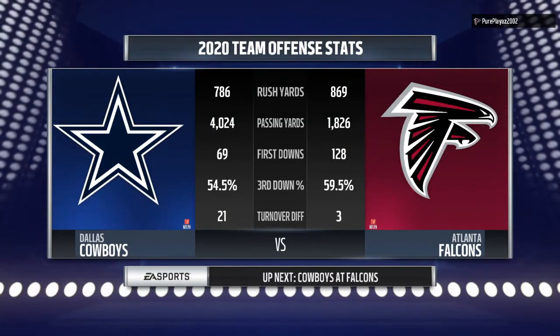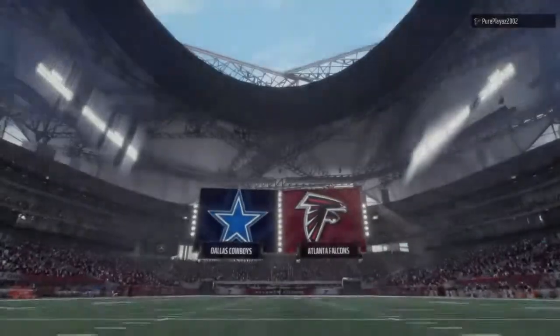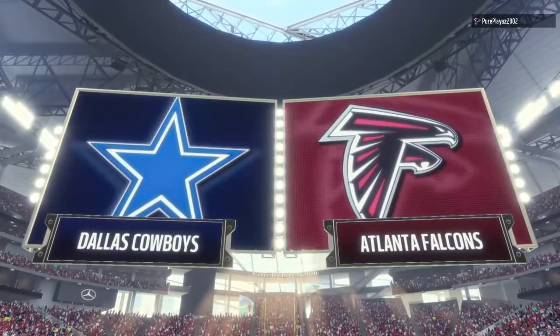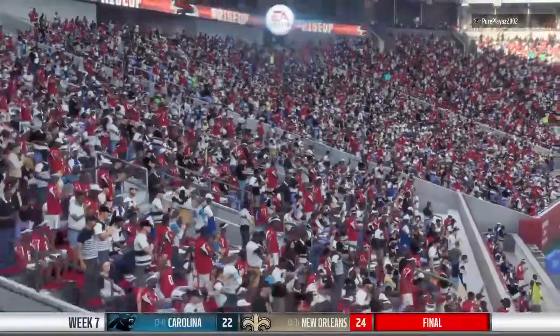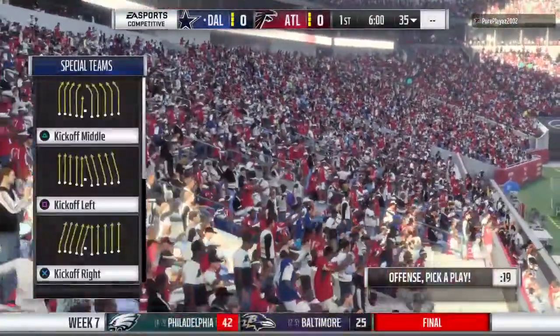You're tuned into the NFL on EA Sports. Today, we'll see one of the more dangerous passing offenses. The Falcons are top 10 in passing TDs, and they'll go against the Cowboys, who are very aware of what they'll be dealing with. Thank you very much, Larry. EA Sports coverage of the NFL.